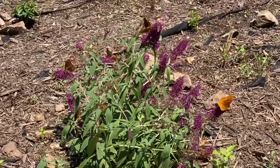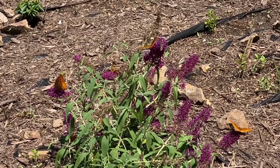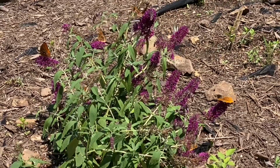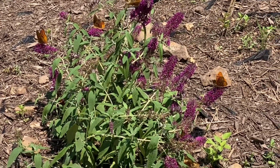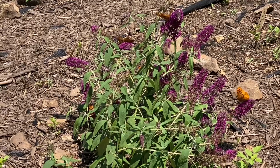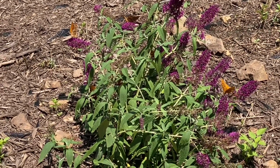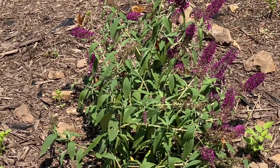So this one has, I believe there's a swallowtail back there. Well, there's a zebra butterfly, a swallowtail on that one. That one's quite active as well. Oh, I just love it when the butterflies come back. Oh, and they're different. These don't have the white checker spots. Are these the viceroys?